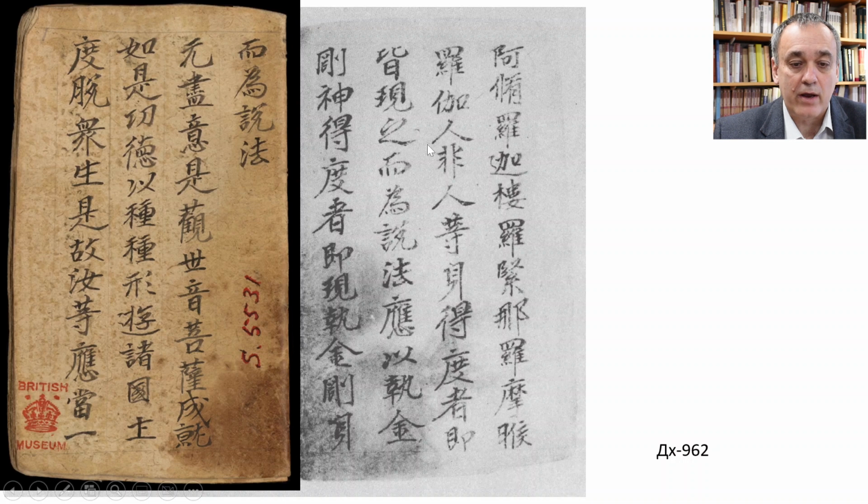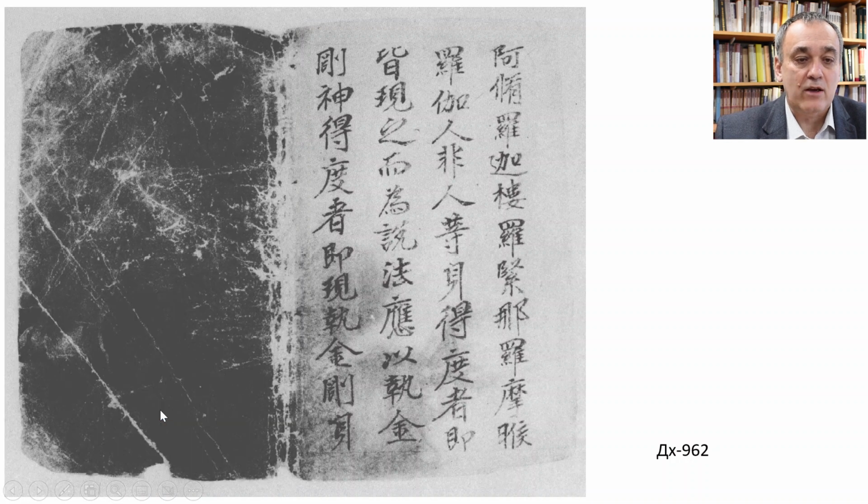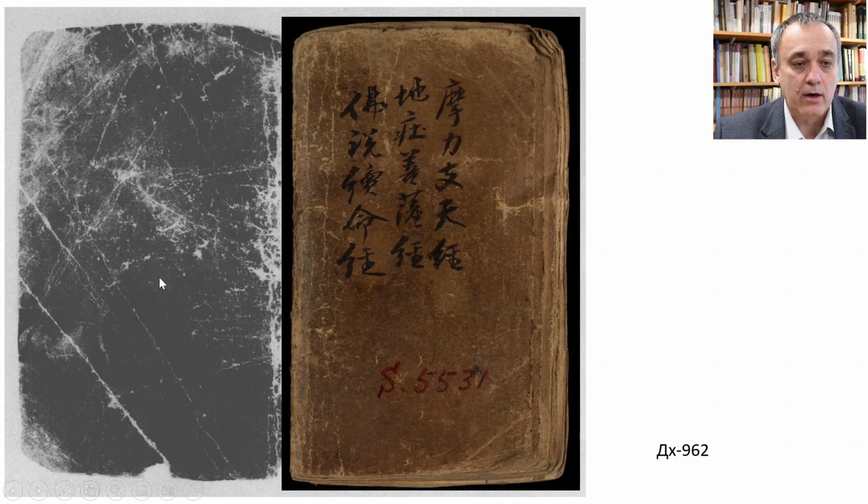So that makes it quite obvious that the fragment on the right once belonged to the same booklet. And we can also see the other side and see that it's much, much darker. And so it's quite obvious that this part would have been the front cover of the entire booklet, and this one would have been the back cover.